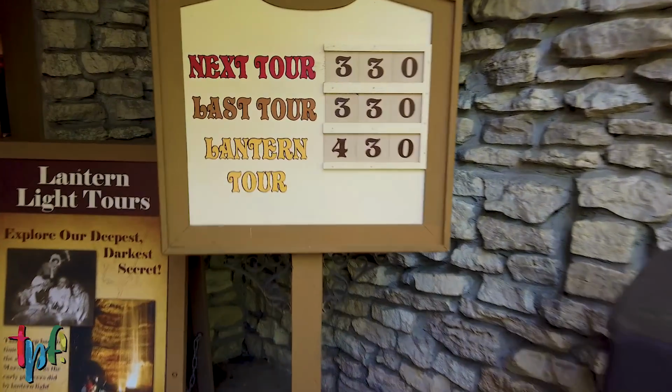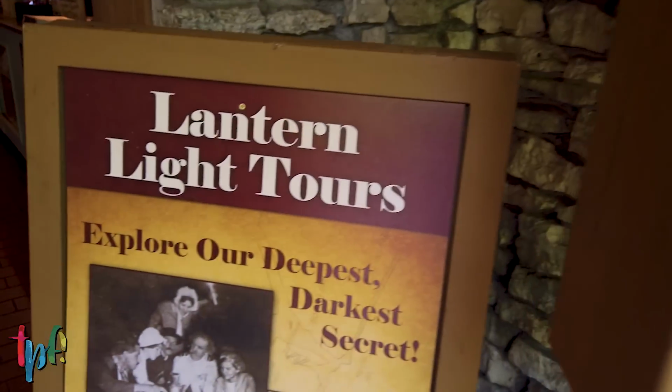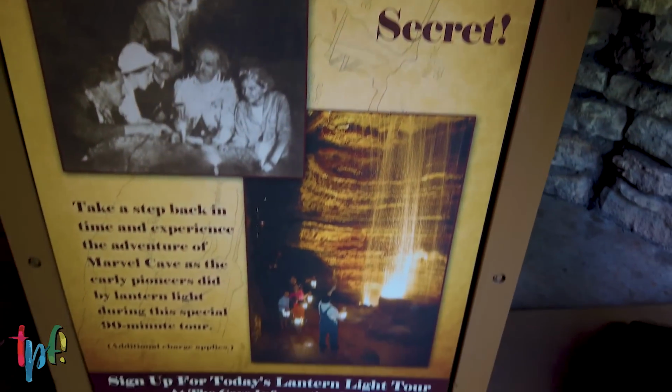All right, the lantern tour. It was not here when I was here. I've never done it either. I would like to try that out inside Marble Cave.